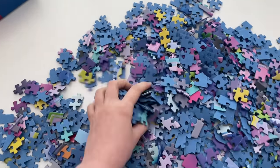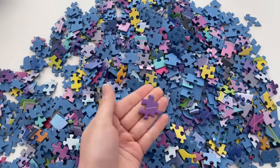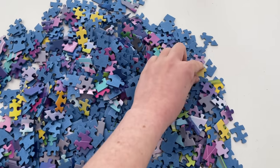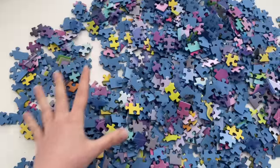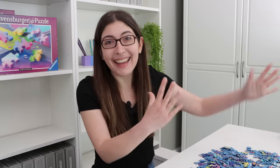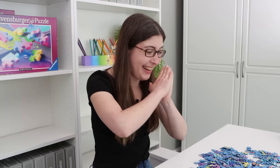But can we just look at how beautiful these puzzle pieces are? All of the purples, all of these kind of light pinks and lavenders, all of the yellow, and then all the funky shaped pieces mixed in. Oh, I'm so excited. That's why working with Ravensburger is so great. I just get to make my perfect puzzle, and then I get to sit here and solve it. I can't wait. Okay, I'm gonna stop saying I can't wait, and I'm actually gonna do it.